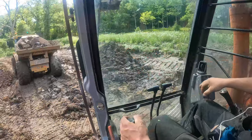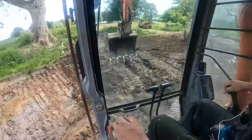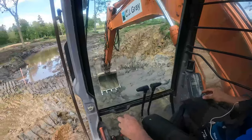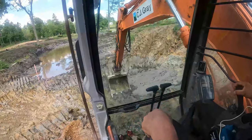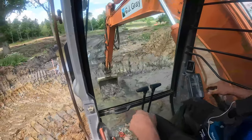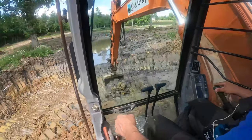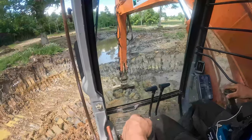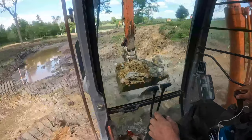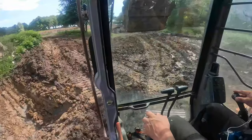Good stuff. And that means it's crap stuff, so take it to the tip. But some of that blue clay further up there was really meshy. So yeah, I got rid of that. A little bit here and there doesn't matter, but we don't want too much of it in the dam, otherwise it'll be a pain to track it in and stuff like that because it's too soft.